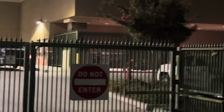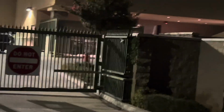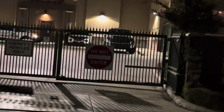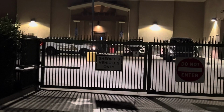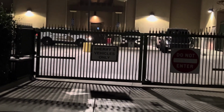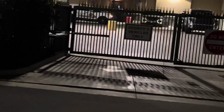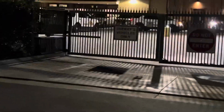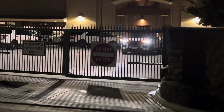So anyway, yeah, I was following them because I'm gonna ask them: is that you're supposed to put your spotlight in people's face when you're driving your police car? Is that what we do? We drive up next to people and put a spotlight in their cab of their vehicle? I don't know if that's within policy. Yeah, this is probably them right here. Yeah, I don't know if that's within policy or not.